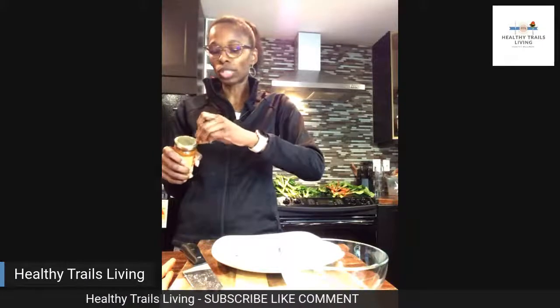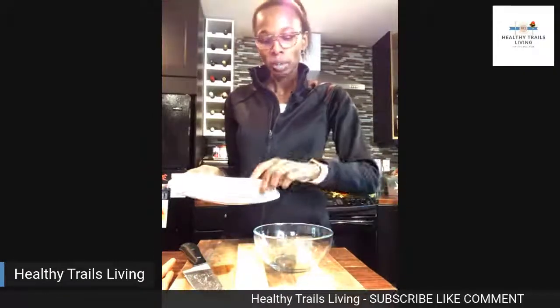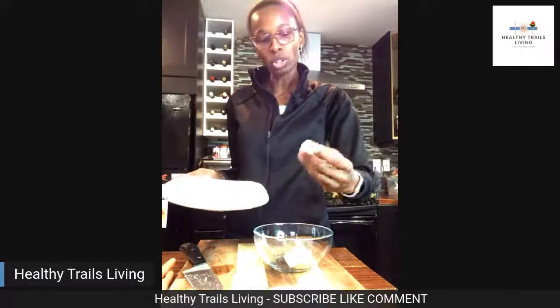We have a farmer's market here, and you can buy pretty much any country that you want to travel to, because that's what we're doing today. We are traveling to another country today. So I'm just going to take these pieces of tofu. Be a little gentle with them because they will fall apart.